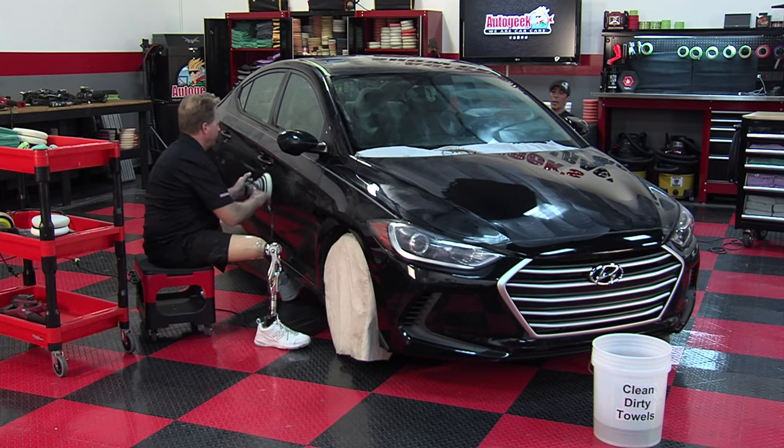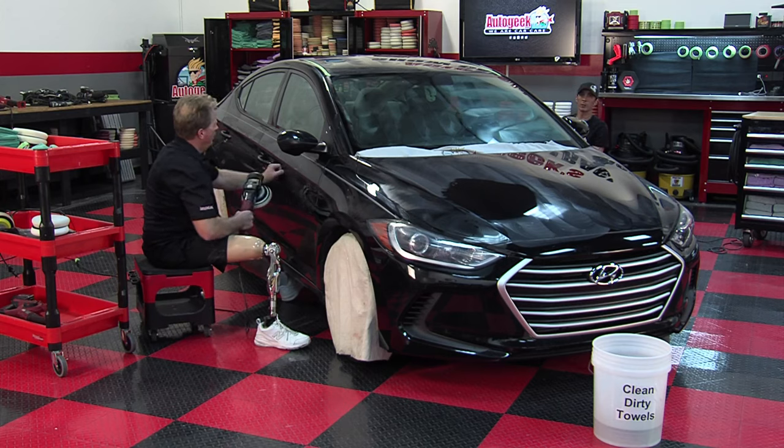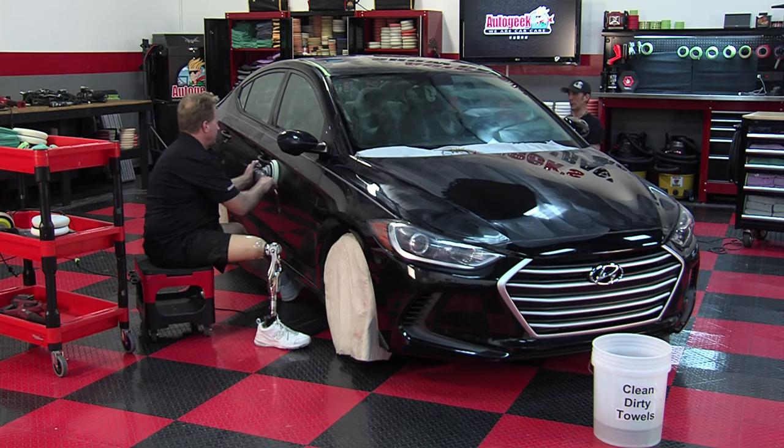Spreading out. People, I'm really not doing anything over here. I'm just running the polisher and really not doing anything. Yeah, you can't see me. That's what I figured.